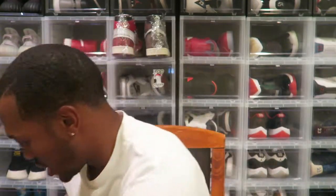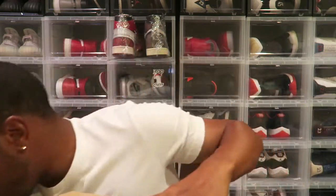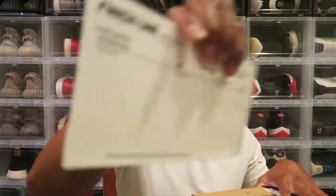Shoe I forgot about. I thought I was gonna get a million of these. I did not. So we got the 350 V2 Zyon Yeezy. I did want to tell people that this pair is from Finish Line.